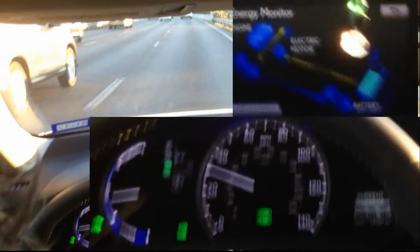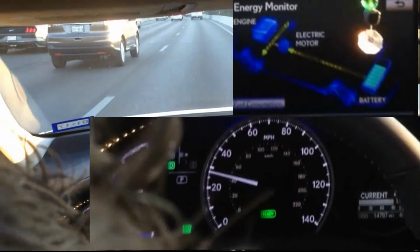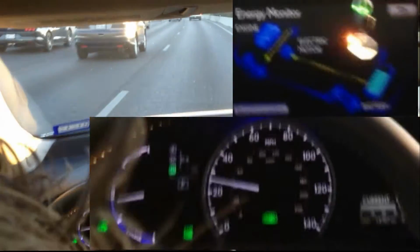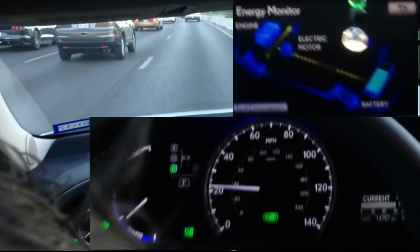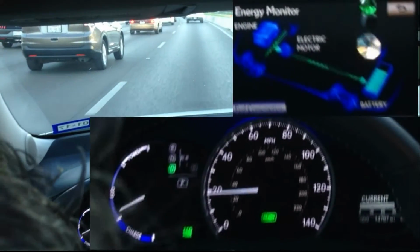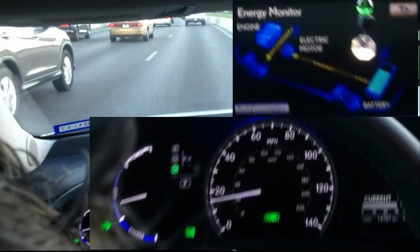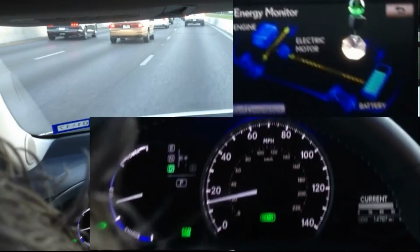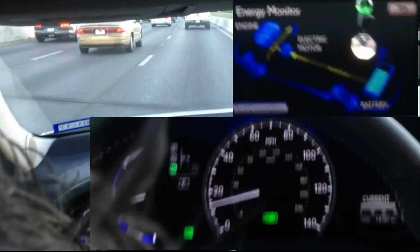Cars ahead of me stopped. I'm at 30 miles an hour, climbing. Still at infinite, still on EV, still climbing up the hill at 25 miles an hour. I'm deliberately letting it slow down. Now I'm going to go into charge. Back into EV, because the cars in front of me stopped. Eco minus area, keeping it in EV, keeping that little green EV light lit up.